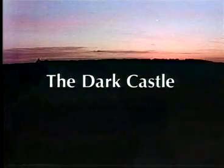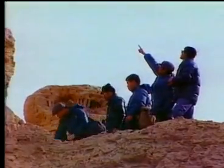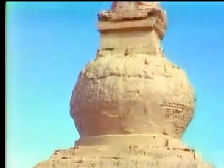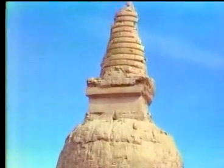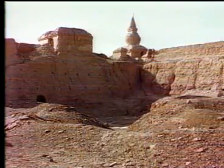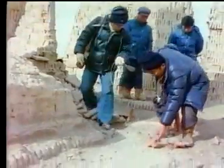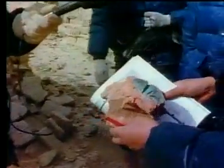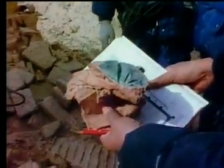In the Dark Castle, you'll encounter a mysterious ghost castle situated in the Gobi Desert. These ruins are all that remain after Genghis Khan obliterated the legendary city of Karakoto and exterminated the people that built it. After the Russian explorer Kozlov unearthed the castle, he took its incomparable treasures to the Russian art museum, the Hermitage.